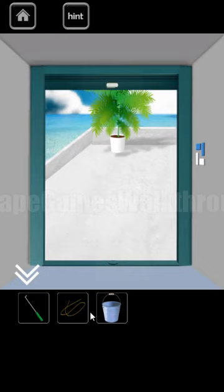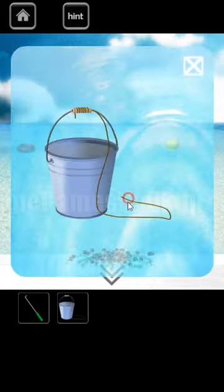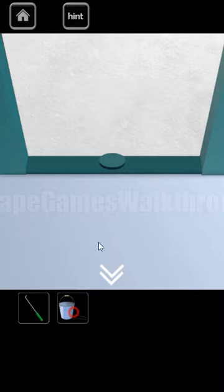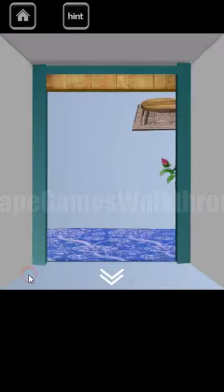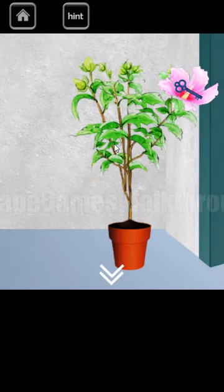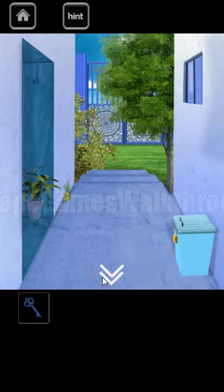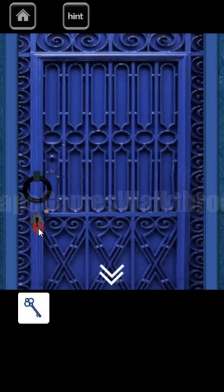And now let's open it, tie string to the bucket, fill the bucket with the water, and now we can place this heavy bucket on this button to fix the door. And now the door is fixed, and this plant has a light, so we need to walk around a bit, and now the flower bloomed, and we've got the key. So let's go out and find another door to open with this key, and this door is here.